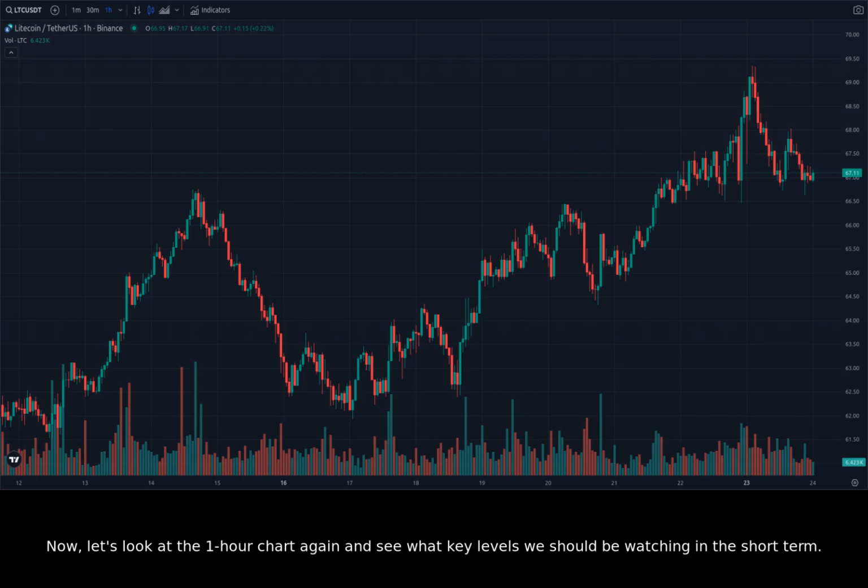Now, let's look at the one-hour chart again and see what key levels we should be watching in the short term. The 1-hour chart shows that Litecoin has been trading within a range between $67 and $69. The support level is around $67, which Litecoin has held multiple times in recent days. The resistance level is around $69, which has been a strong barrier for Litecoin. Breaking above this level could signal a further surge in price, potentially leading to a retest of the $70 level. However, if Litecoin drops below the support level, it could signal a pullback or even a bearish reversal. We need to keep a close eye on the 1-hour chart for these critical levels and the price action around them.